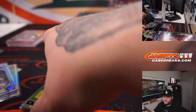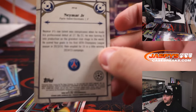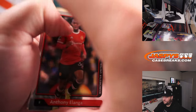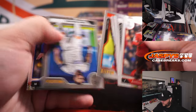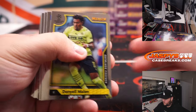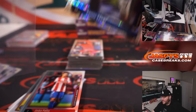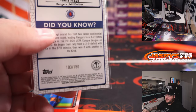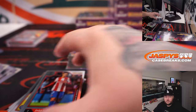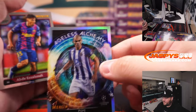Color match? Would you call that a color match? I would. Neymar, prophecy fulfilled. Enes Hagi for the Rangers, 17 spots. Going to Robert. Speckle, 103 out of 150. Pepe, Asia's Alchemy.